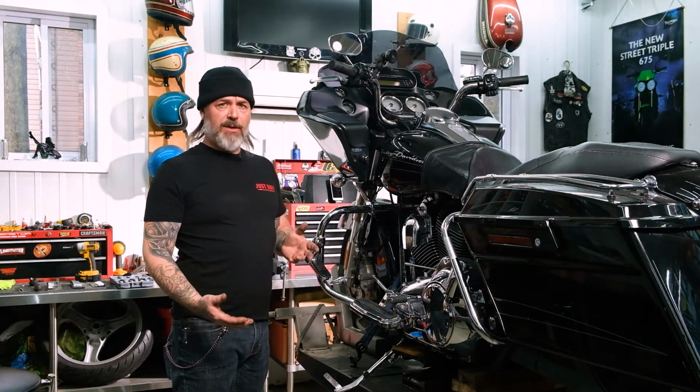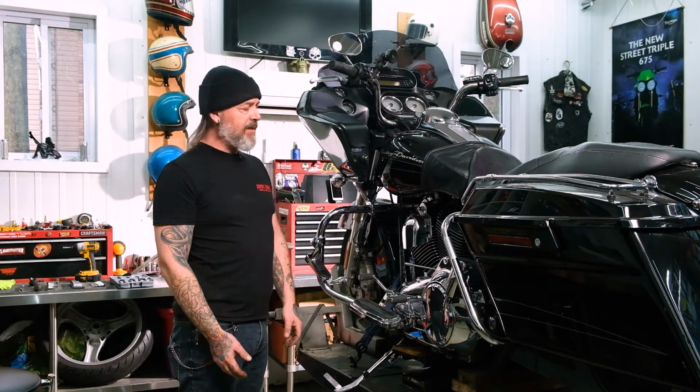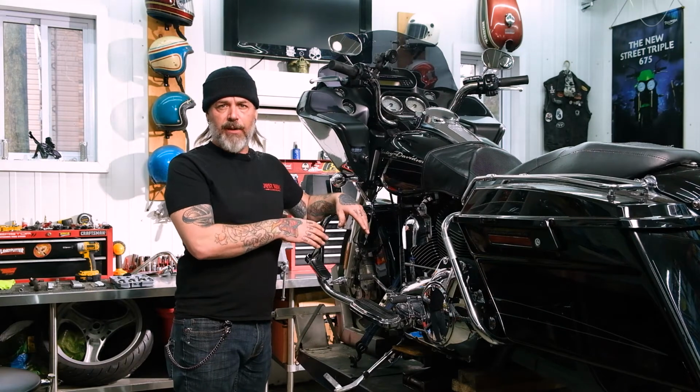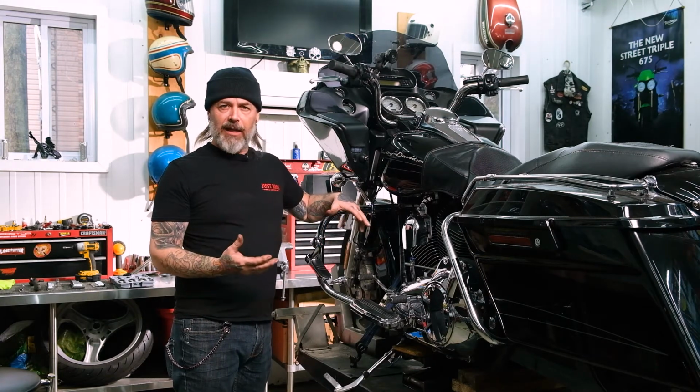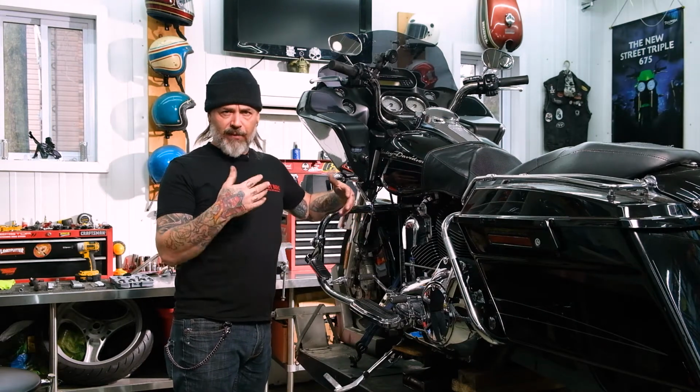The Road Glide's had some subtle changes, driveline changes. They're still absolutely incredible bikes, but there's some soul in these old bikes. And I really get excited when I see people bringing them back to life, a second life, a third life.